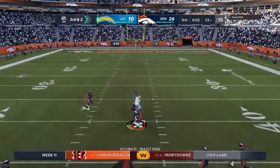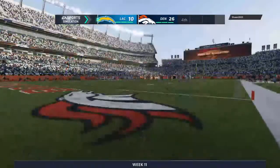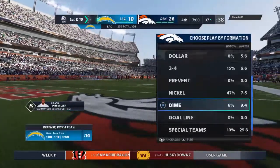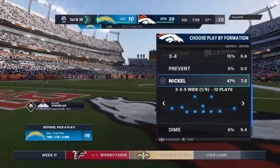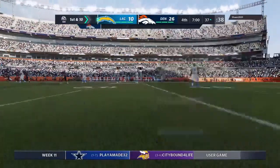He's going to look for Allen now on the deep ball. Oh, this is taken in. It's complete. And they'll get this well past midfield before being stopped just before the 35. Welcome back now to Denver. It's Charger football, but they trail here as we get going in quarter number 4.